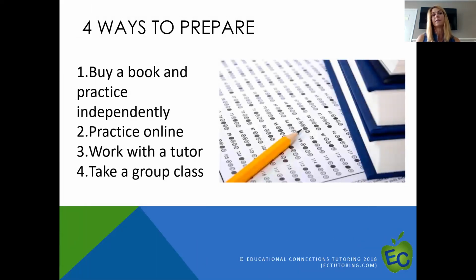So what are the ways that kids can prepare for a test? First, one way is to go to Barnes & Noble or go on Amazon and buy a book and practice independently. And this is a fine way of practicing for kids that are self-motivated. And there are many kids out there that practice this way, and they're just very on top of things, and they're self-motivated, and they want to get a good score. So it's fine if that's your child. Not every child is like that.